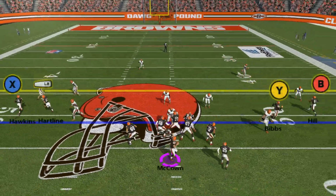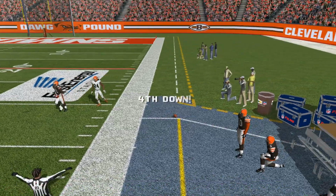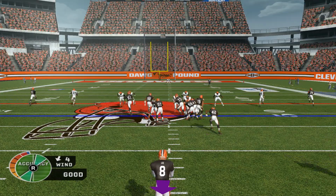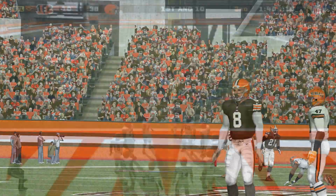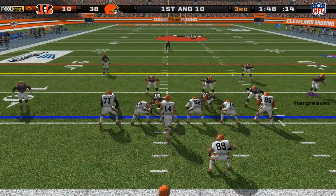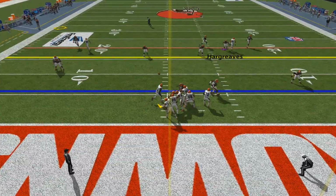Now 3rd and 7. McCown rolls right, and it's incomplete. That brings up 4th down, and Andy Lee to try to pin the Bengals deep again. And can he do it? It's out of bounds at the 6-yard line. So now the Bengals take over.